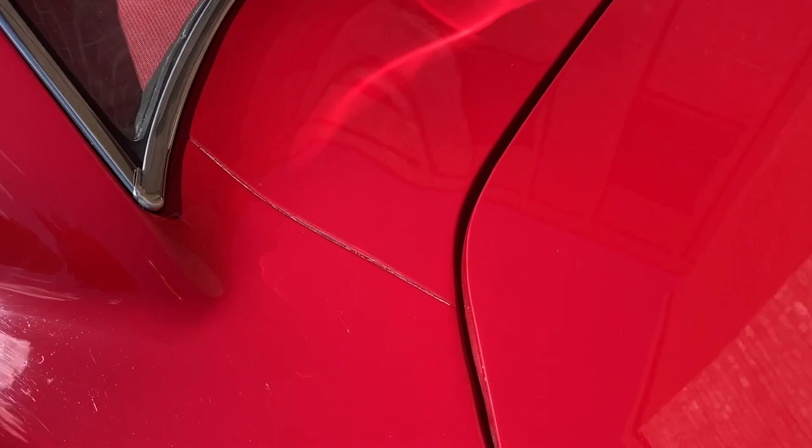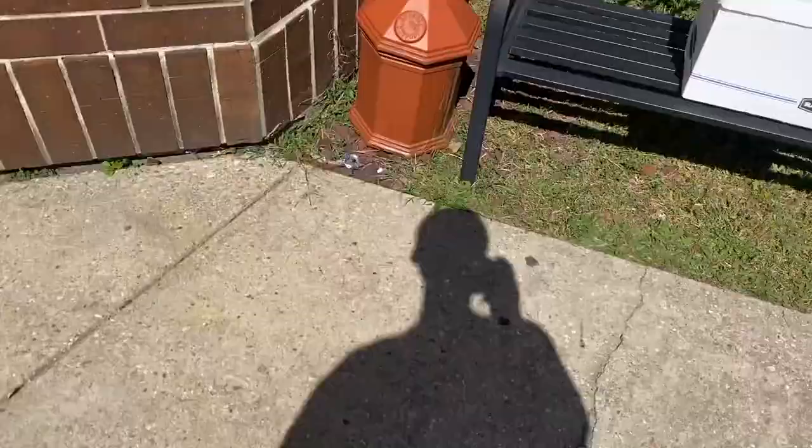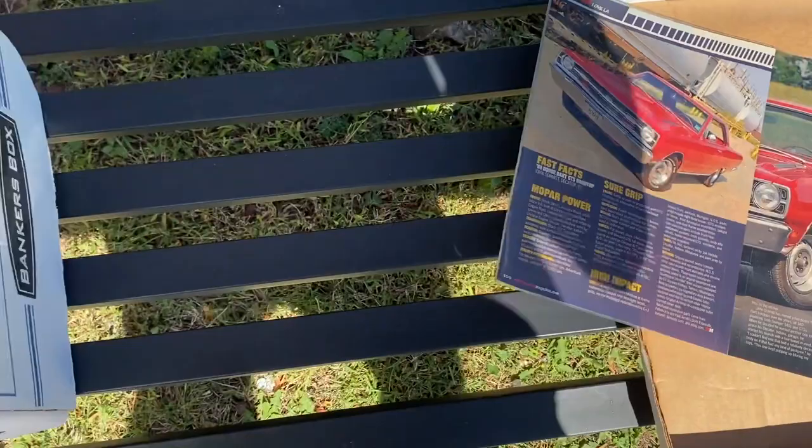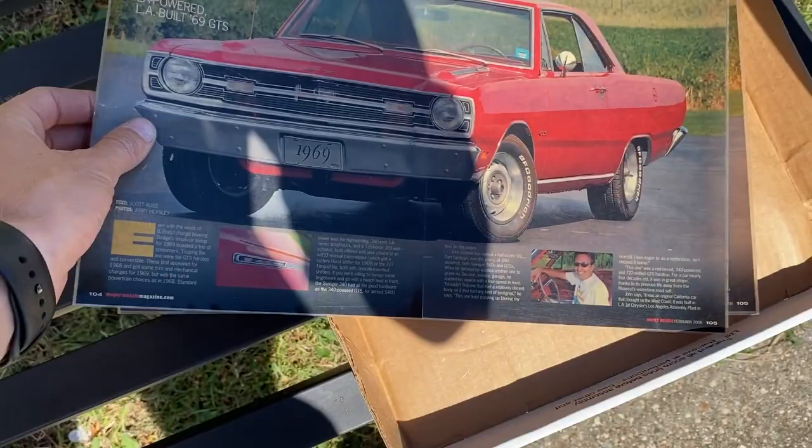Anything, just a little bit of cracking in the paint on this line. So before I pop the trunk open, because I do have the key, I'll go to the paperwork here. Okay, here it is. There's the car. There we go again.